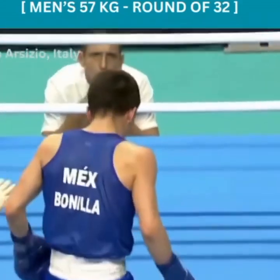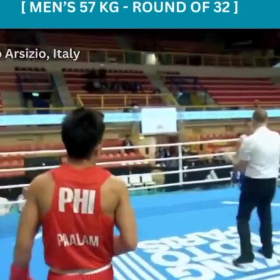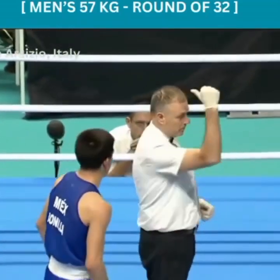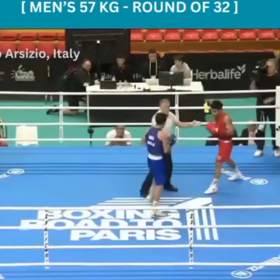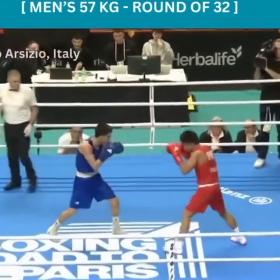Simply cannot do that. Shoulder. That is a hip toss. Now, is Palam able to continue? I know a point has been deducted for that blatantly illegal move in the boxing ring performed by Andre Bonilla, and that is going to make it very difficult now for Bonilla to win on points.